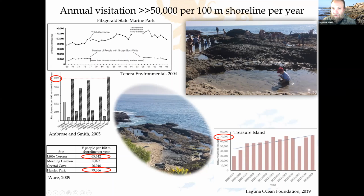I don't think there's a lot of sense in trying to compare among different sites because there are different methodologies involved. For example, this high visitation at Fitzgerald Marine Park is a pretty large intertidal habitat, whereas Treasure Island is only getting 70,000, but that's a really small intertidal habitat. You can see this is the area that we count people in, and it's just really not that large. So 70,000 people per year, and that's an underestimate within this small amount of area. That's a huge number of people.